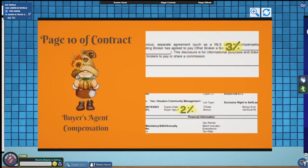Here you're going to see that the contract states 3% to the buyer's agent, and the MLS states the buyer's agent will only be paid 2%. If the MLS states 2% is being paid to the buyer's agent, then the contract should also state 2%. Oftentimes, a buyer's agent fails to look at the MLS detail, and they put the wrong amount on this line. If this error is made, we will have to have corrected information in the SkySlope file.